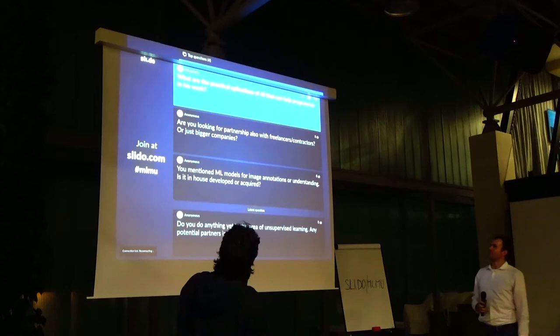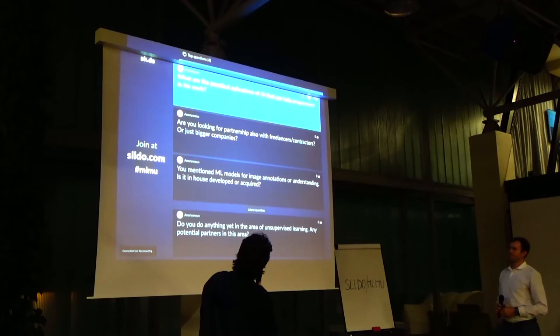So, another question is, you mentioned machine learning models for image annotations or understanding. Is it in-house developed or acquired?